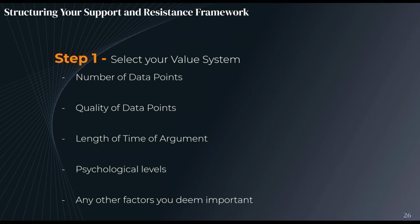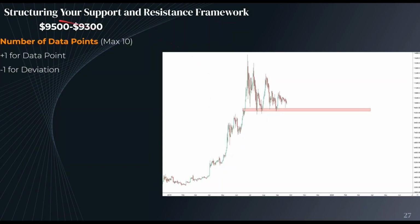In an example now, I'll show you how this value system would work in practice. Now we're going to analyze the $9,500 to $9,300 support area marked out over here.